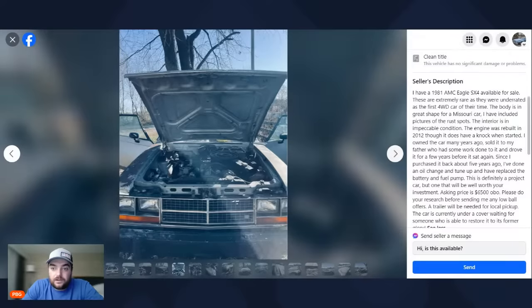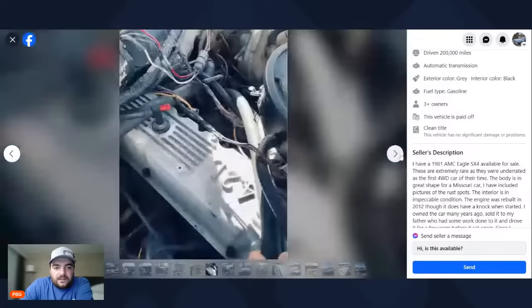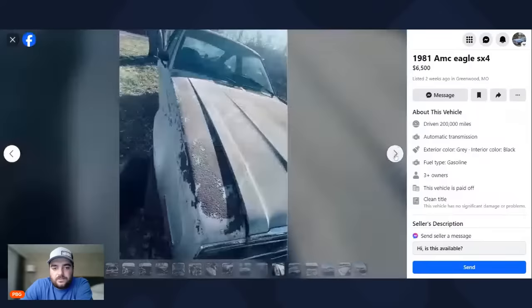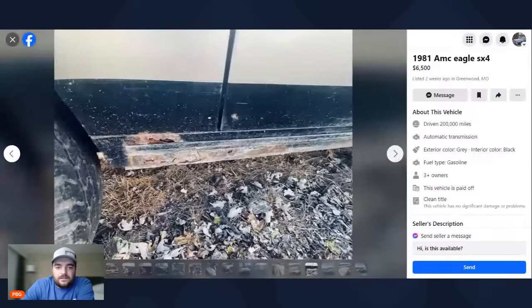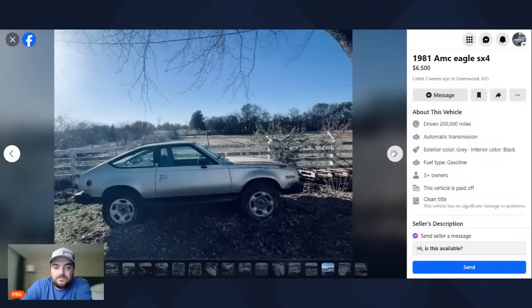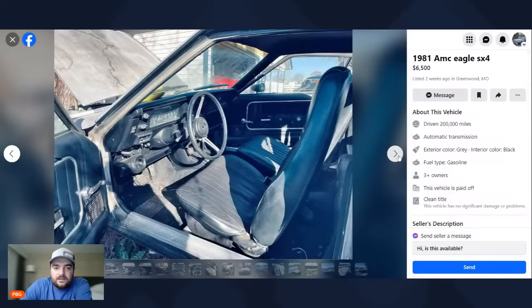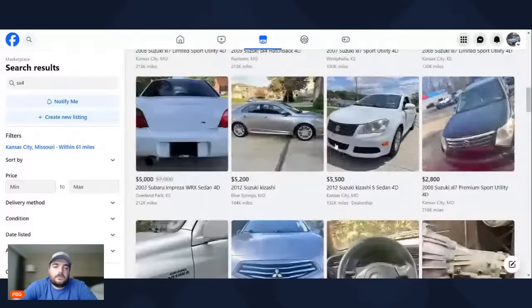They're not that rare, especially in 81. They built close to 100,000 of them. It's clean enough, but $6,500 for that car. Look at the rust pitting on that fender. Wow, it's been sitting. Those cars really don't rust that bad. So if you see rust, it's probably pretty advanced. That car's worth every bit of $1,500. Anyway. That's one crackhead I wanted to point out.